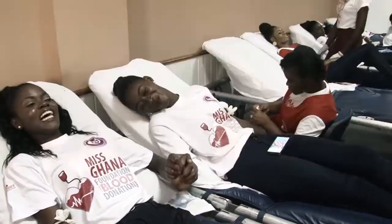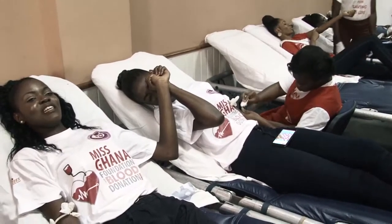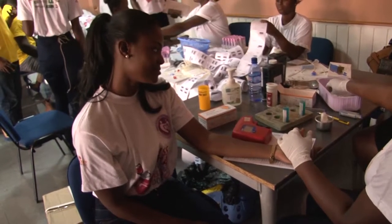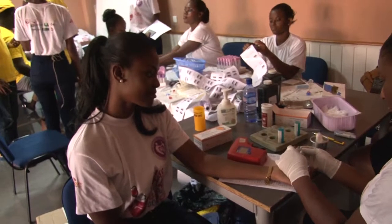We are here because, as a company, we believe in supporting initiatives that touch lives positively. And we see this blood donation exercise as worth supporting because it's something that is going to touch lives. It's something that is going to release life to people who need life through blood donation and who are in critical condition. And that is why we are here. It is not just about giving back to society as our CSR, but it is about leading a campaign to encourage more Ghanaians and more businesses to invest in such life-saving initiatives. So that's why we are here.